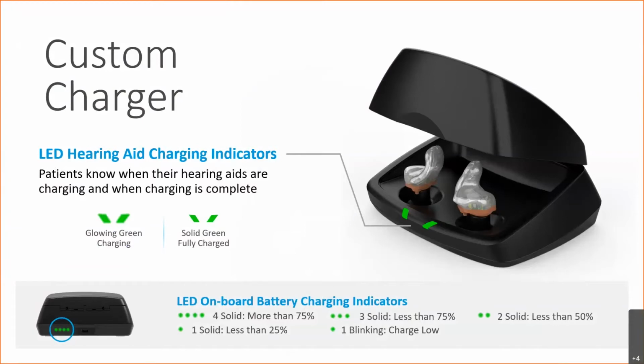Now, the great thing about our custom charger is that when it's plugged in and you're charging the hearing aids, you are also charging the charger itself. And what's great is you can actually have 3 additional cycles of charging on a fully charged charger. So if you have a patient who likes to go camping where they don't have power, or maybe there was a storm and they lost their power for a few days, not an issue. If that charger is fully charged, they can charge it 3 additional times before the charger runs out of juice. And on the back of the charger, you'll see those 4 LED indicators, which will indicate how much charge is left in the charger itself.